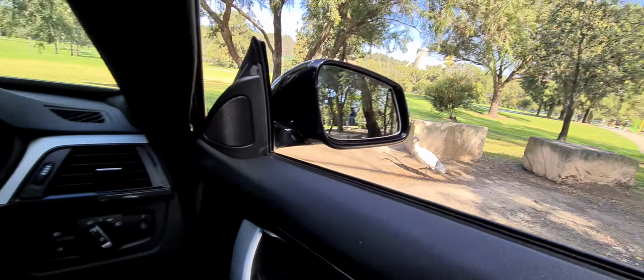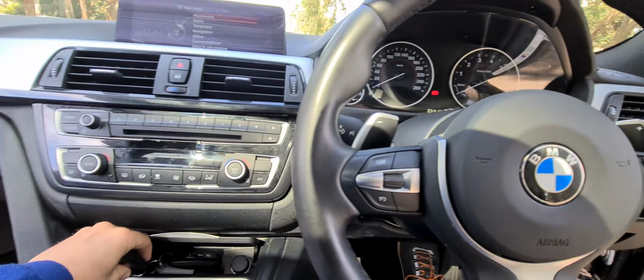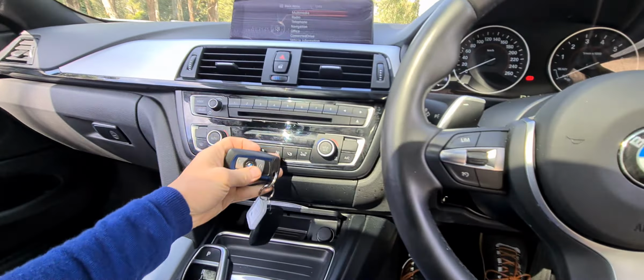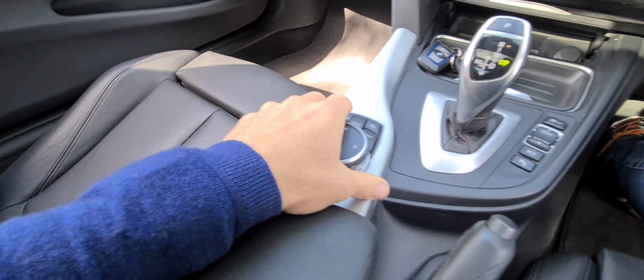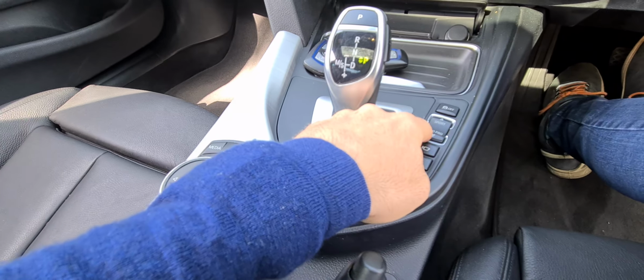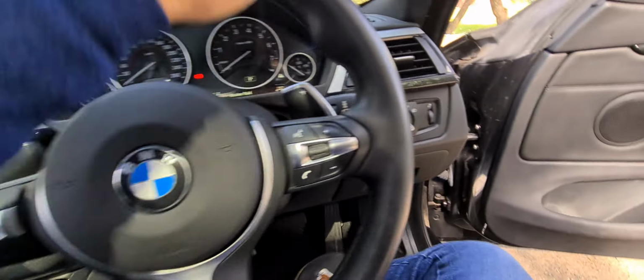Hello, hello. Someone coming to have a look at the car already. Telling me my washer fluid's low. It's got a full book. It's got the two original keys, the nice navigation system that's operated through there with the iDrive. Sports, Eco Pro. You've got different cameras all around the car. And just a beautiful car.